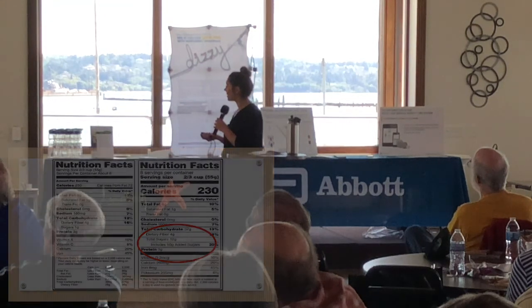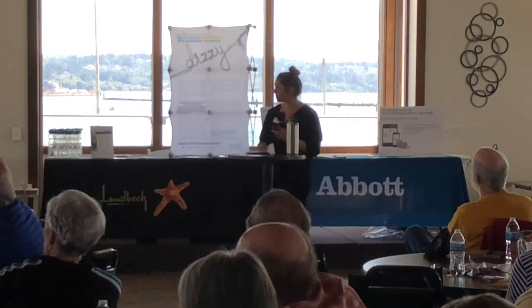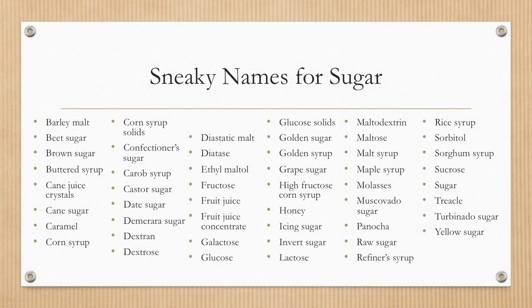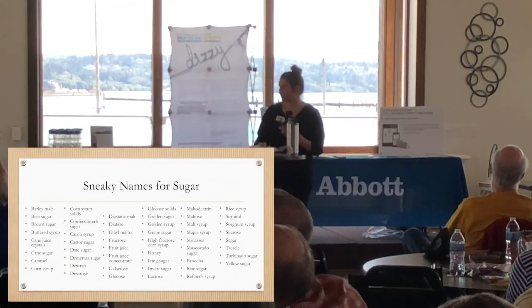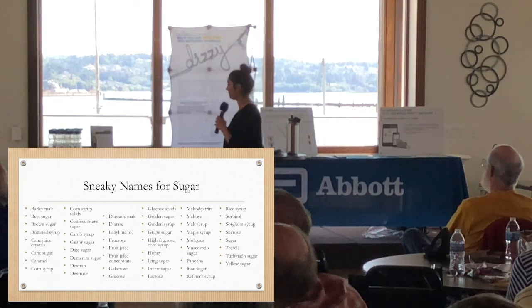If we don't see a new nutrition facts label, then it's important to look at the ingredient list and see if there are any sneaky names for sugar lurking, and that can help us also identify if the product has some added sugar in it.